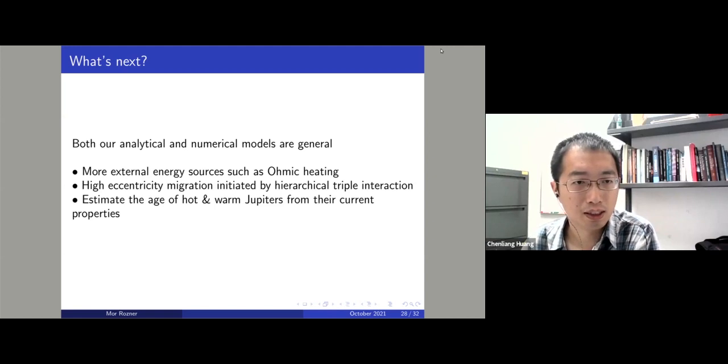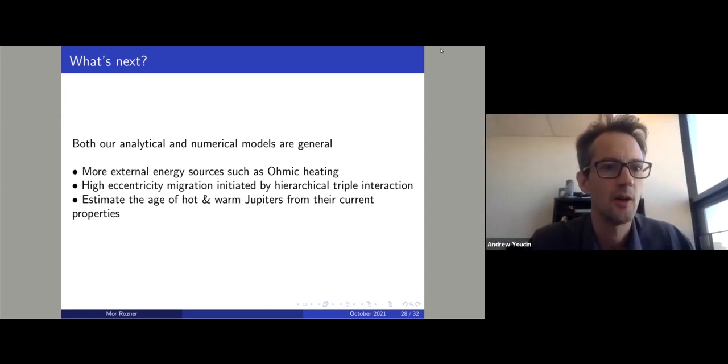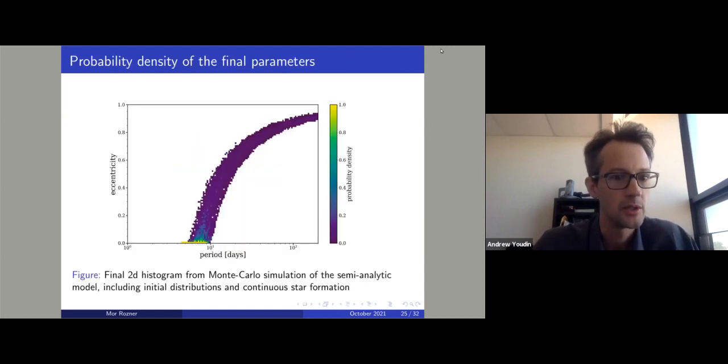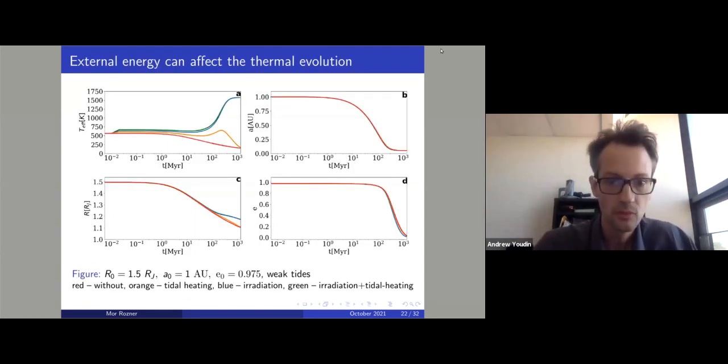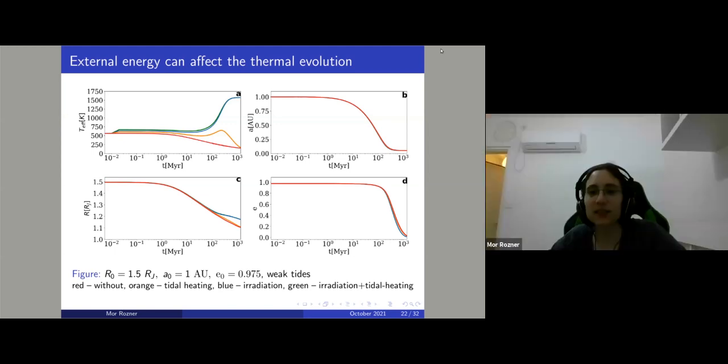Andrew? Hi. Thanks Ian, for the talk. I was wondering if I could just follow up a little more on the issue of slowing contraction versus reinflation. It seemed that in the results you showed, with just the physics that you included, there was no reinflation. Is that just because the energy being put in is not large enough, or is there some other issue? Yes, it is exactly.